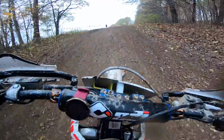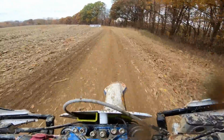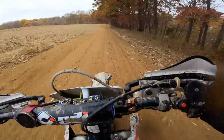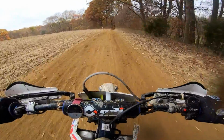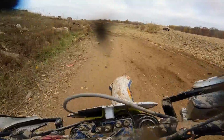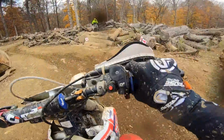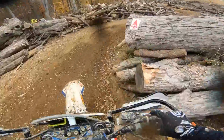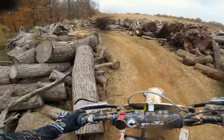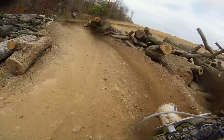By the end of the race though, I started going to the left up that hill, and it seemed to be a lot better. Maybe not as steep, and had better drive up it, I think. So that made a huge difference and made it a lot easier. Over a nice log pile. Pretty unique little section here.